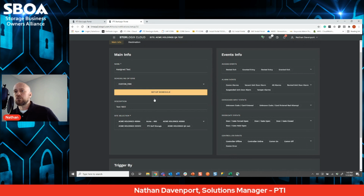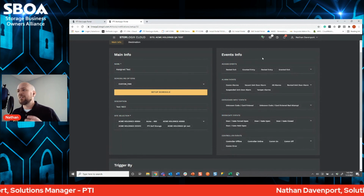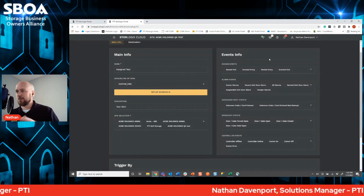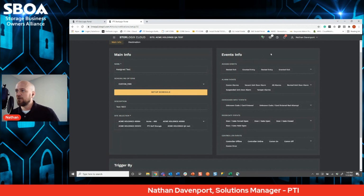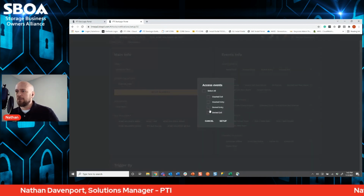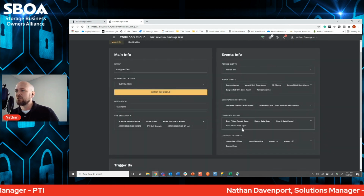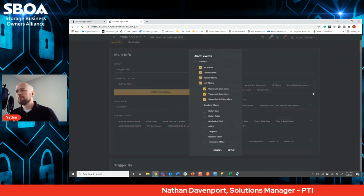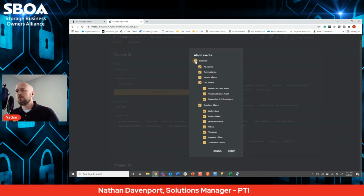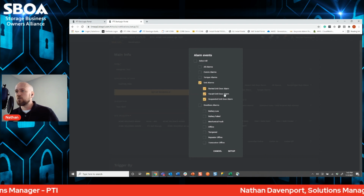So once you have set up your schedule and you've picked the sites that you want to apply to this, you then can go into the events, right? So this is the main point of this, is to not show you everything that's happening. It's to show you what you care about. Let's say we don't really care about granted entries, because that's what should happen. Maybe just denied exits because someone's trapped inside the gates. Let's do that. Alarm events, depending on what you're using. If you're using door alarms, like I said, those might actually give you a lot of value. You want to know when a vacant unit has been opened.